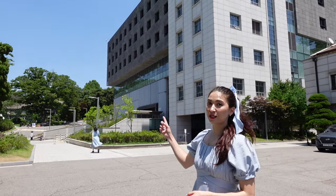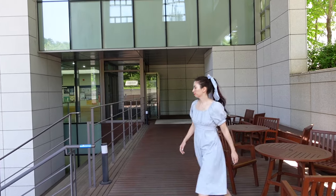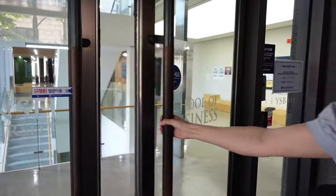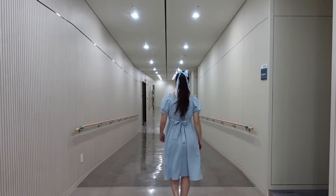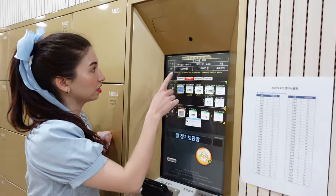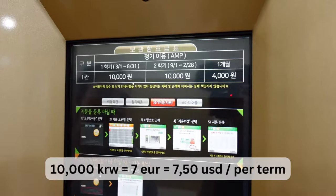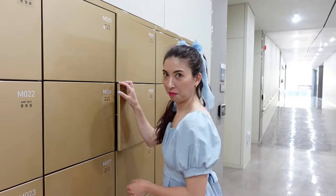And this is the YSB, the Yonsei Business Building. And you see they have these lockers that you can rent per semester, I think, using this machine. Yeah, so it says 1학기, one semester, 10,000 won. This one is so good.